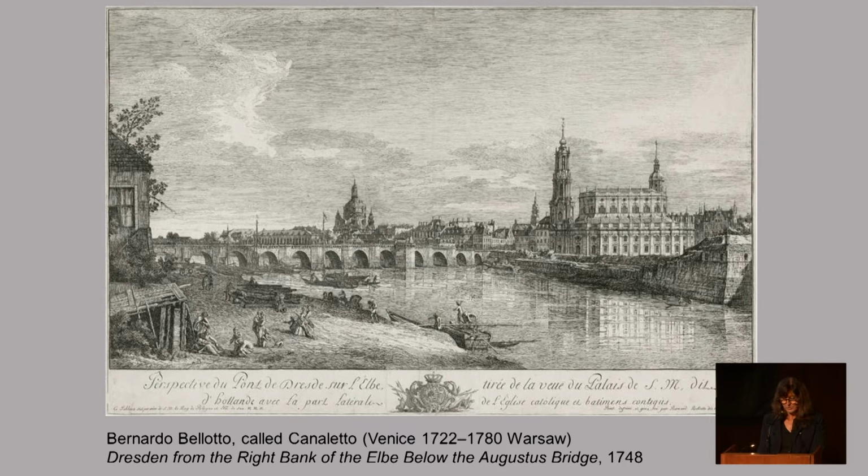The view captures the beauty of the River Elbe with a cityscape in 1748, the towers and domes, grand architecture recently erected by the electors, and this view presents Dresden very much like you would find it today when you come and visit, which you will surely do, hopefully, at some point.